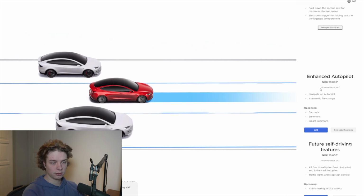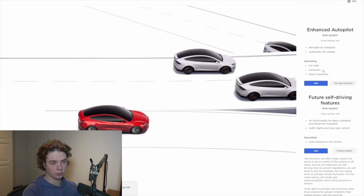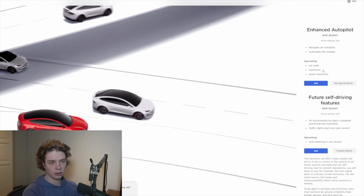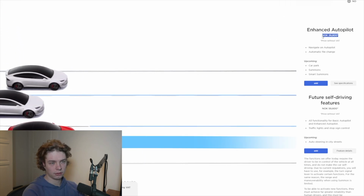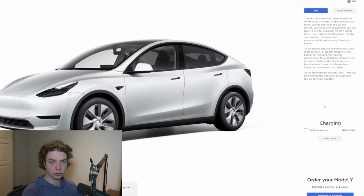Enhanced Autopilot, I would not choose that. I don't think it's worth it. Maybe for the automatic lane change, but I think it's too steep anyway. And Full Self-Driving is useless in Europe. Please don't choose that one.